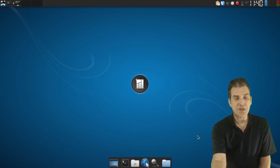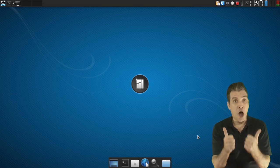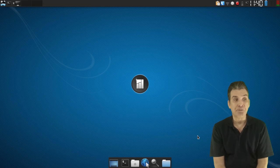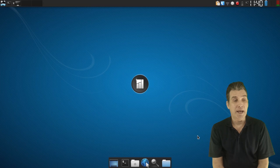So at the end of the day, I want to say to the Xfce team, awesome work. I can't wait to see what you guys do next with it. Xfce is my desktop of choice, and I absolutely love it. I would love to see search being added to Thunar. I think that would really round this out and make it even better.